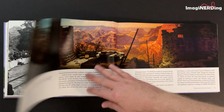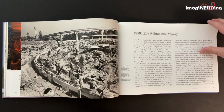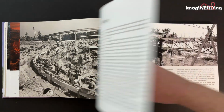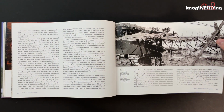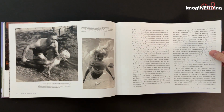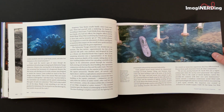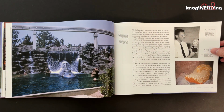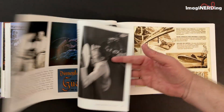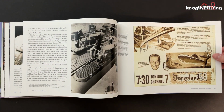The Disneyland, the Grand Canyon Diorama. I'm skipping ahead. This is going to be a spectacular book, I can tell already. If you're familiar with Dave's work, previously I mentioned the Kem Weber book and the Oswald the Lucky Rabbit book. He is a fantastic writer, an excellent researcher, and really does an amazing job with his publications. I was so glad to be able to be part of the backing for this book as well. Look at that advertisement. That's great.